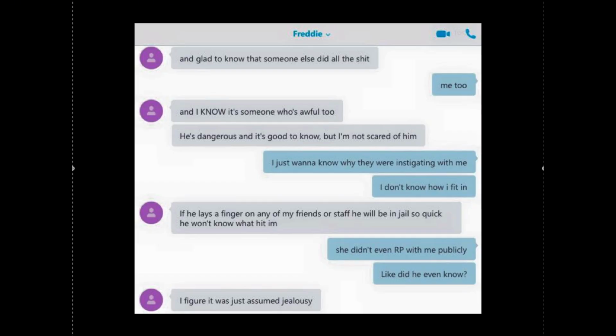And then, of course, at the end, she says, "I figure it was just assumed jealousy." But once again, this is just building up what I'm saying about how she had this hate boner for this guy, and she just wanted everybody to hate him and insist that he was guilty of doing stuff that he more than likely wasn't.